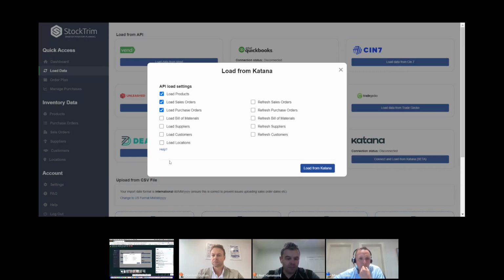If you've got any difficulties with creating the API link, click on the help button here. That will bring up a screen that runs you through the screenshots to show you through the process. But your data will come through from Katana automatically, and then StockTrim will produce its first batch of forecasts, basically. So everything happens automatically through the API.